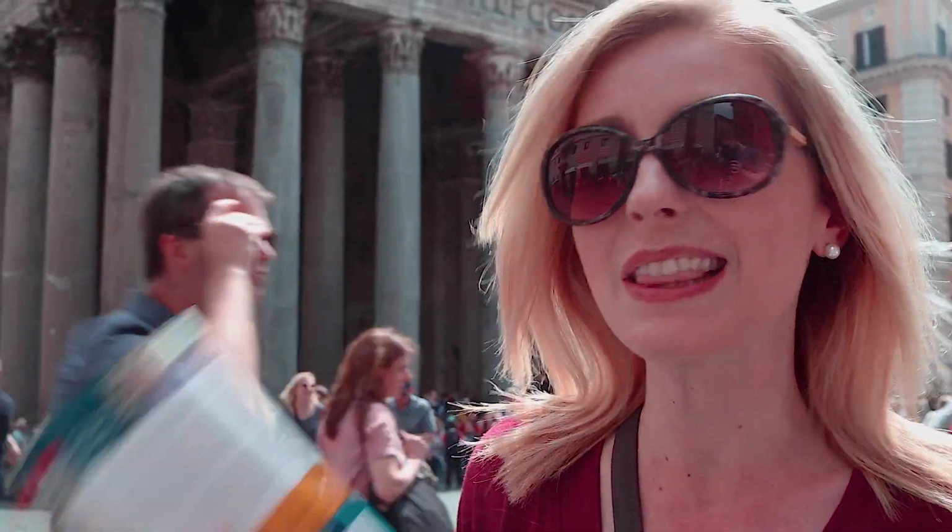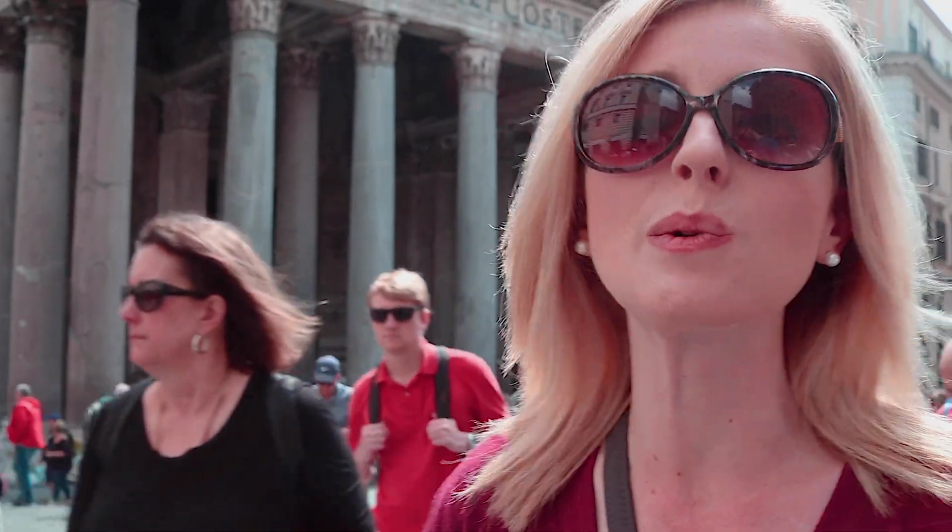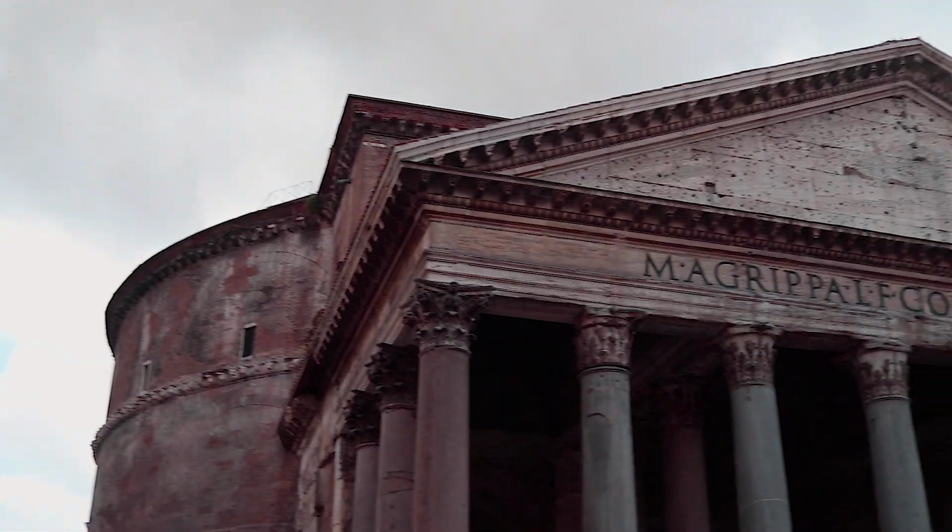Second time visiting the Pantheon, and it is just as amazing. This building served as the inspiration for the cathedral in Florence and for St. Peter's here in Rome. During ancient Roman times, it was a temple to all of the gods, Pantheon, but it survived because it then was turned into a church. The building is over 2,000 years old.